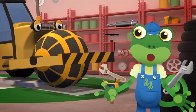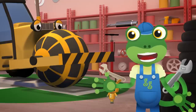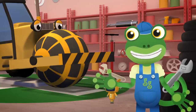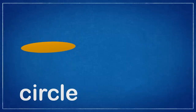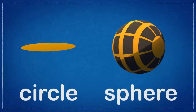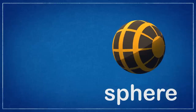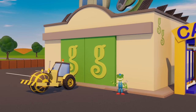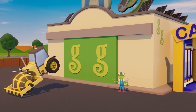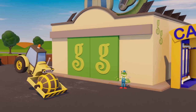That new drum doesn't look like the old cylinder. I think that's a sphere. A sphere is different from a circle. A circle is round and flat. A sphere is round, but solid, just like a ball. Let's test it out. I don't think this sphere is the right shape for Rick's drum.